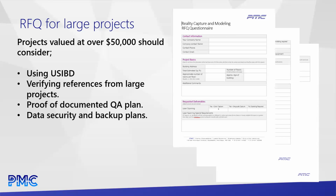So, on projects where you could expect the scanning cost to come in at $50,000 or more, you can consider using the full USIBD. USIBD is the trade group for the work we do. This is the US Institute of Building Documentation, and they have a whole request form that is exceptionally detailed. But if you have a very large project, it can make sense to spend the hours to really detail out what you need, to scope out maybe different settings, parts of the scope. This area we need a higher level of detail, this area we need lighter detail. When it's a small project, this just isn't worth it.